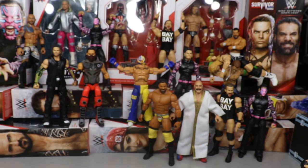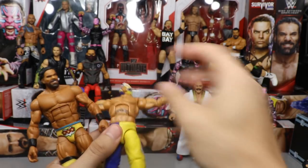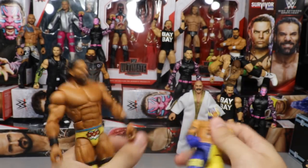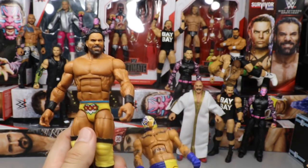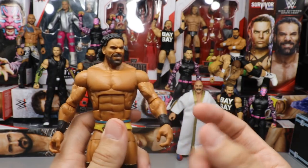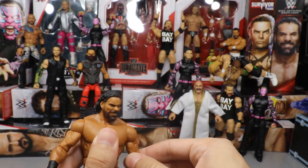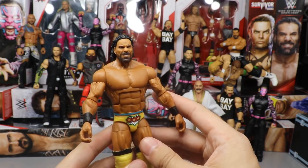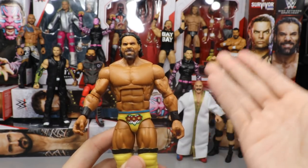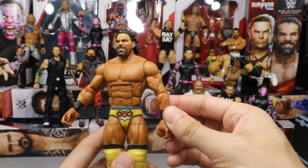Next up, guys, we have some more Network Spotlights right here. We have Gunther, and we have Rey Mysterio, and I really like these. I love the yellow colors. The yellow really pops off nicely on both of these guys, especially Gunther. But again, with this Gunther, loosey-goosey arm, man. It's not a huge deal, but it's not great, and the only way to fix it is to put one of those small rubber bands on there, and I shouldn't have to do that, man. I should not have to do anything like that.